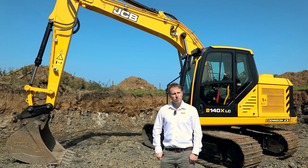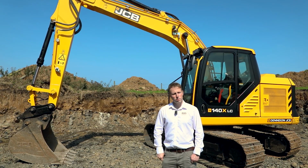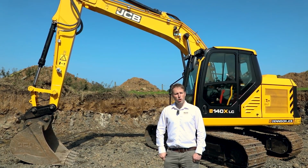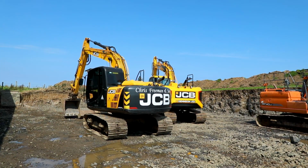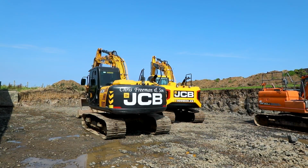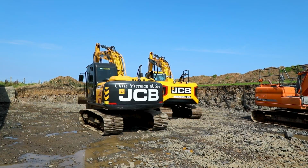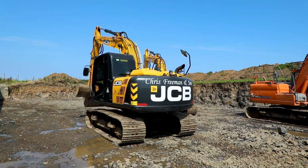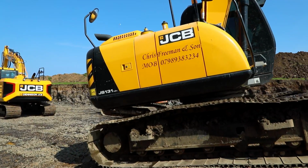Running gear, chains, tracks, undercarriage, that's all common, similar to the 130, the 131? It's all the same undercarriage. Yeah. It is carried through from one machine to the other. Same, the boom and dipper is carried forward from one model to the other as well. But the digging position is actually slightly more centralised. So you'll notice if you have the tape measure out and you measured the digging position in this, it is slightly more in the middle of the machine compared to the JS would have been.